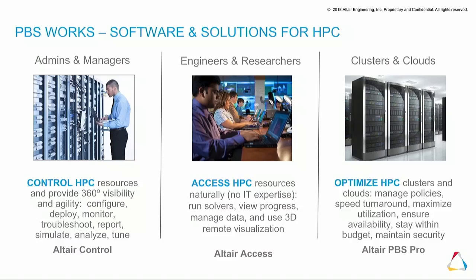So PBS Works is really software for high-performance computing that makes high-performance computing more natural, more easy. And I'll give you a couple examples, and I have a couple videos. We focus on making things easier for administrators and managers to control high-performance computing, both giving visibility about what's going on, but also setting things up, doing all the nitty-gritty that you have to do, connecting to clusters, but also connecting up into a cloud or actually just running in the cloud. I'll say more about that. But we also focus on making things easier for actual engineers and researchers when they're using stuff. And I'll show you what the vision looks like for that. That's Altair Access, which is the name of the tool. And then we have a tool called PBS Pro, which I won't really talk about, which optimizes stuff once it actually gets there.